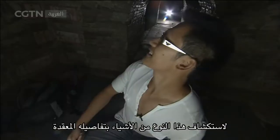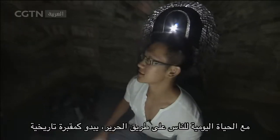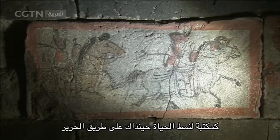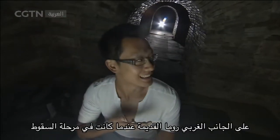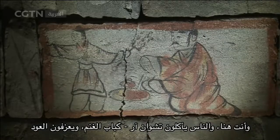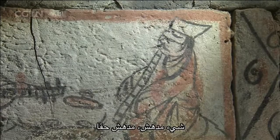Just to discover this kind of thing, so intricately detailed with the daily life of people on the Silk Road. It's like a historical tomb, like a library of lifestyles back then on the Silk Road. I mean, just think about it. Over on the west side, ancient Rome was in the middle of collapse, and here you are, people eating char, sheep kebab basically, and playing the lute. It's incredible, absolutely incredible.